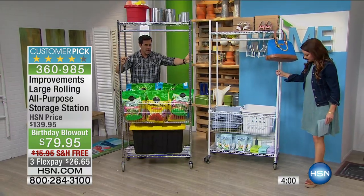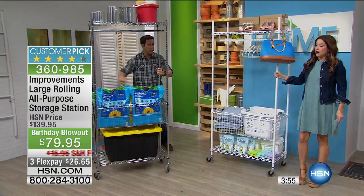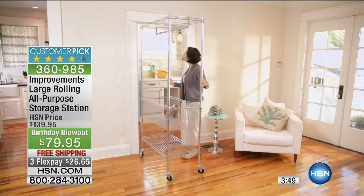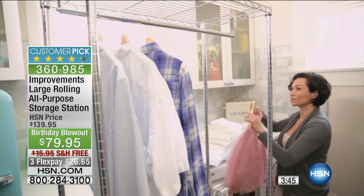Right. Whether it's movable or not, it is so cool. It is such a great organizational tool for every room of your house. I agree. Up to 350 pounds. So I love what you said. This is not flimsy. It is a big customer pick on HSN.com at $140.